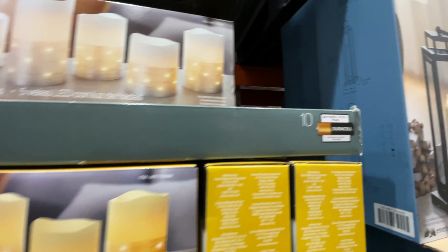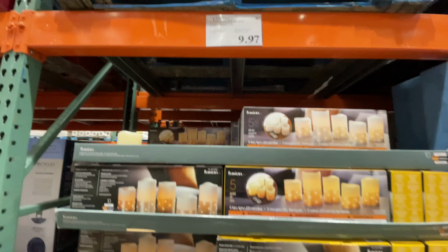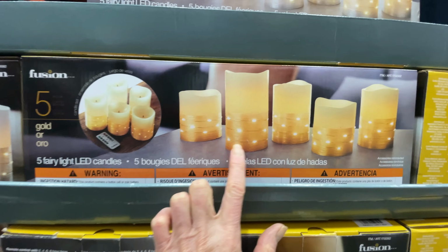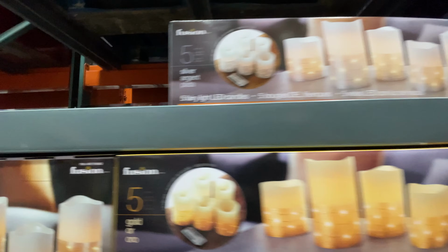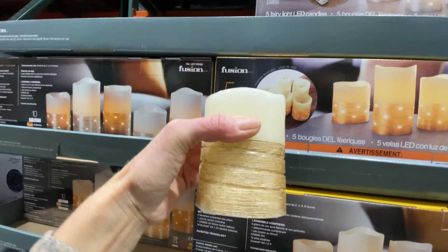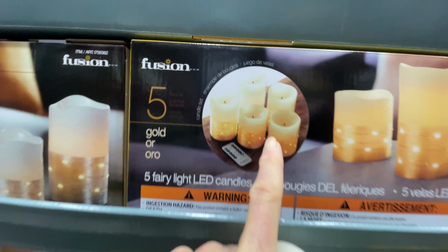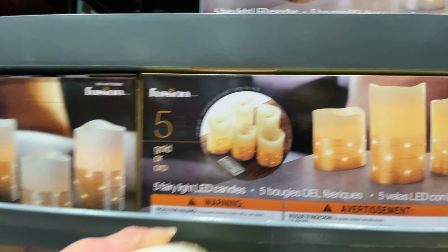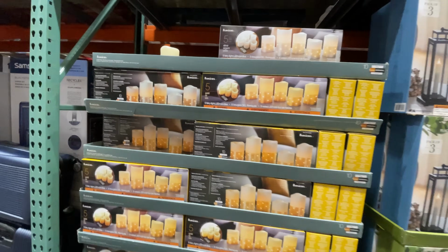So they take a battery, they work on a remote control. If you don't have them already and they have them available at your store, maybe they're $9.99 where you're located too. You can get it with either a gold fairy light ribbon or a silver fairy light ribbon. So I'm pretty excited to see how this works. Now, supposedly you can somehow light it from the top, but I don't really understand because it looks like it has the look of a burned wick, which is kind of cool, but I'm going to have to inspect it further, and you know I'm going to buy it.